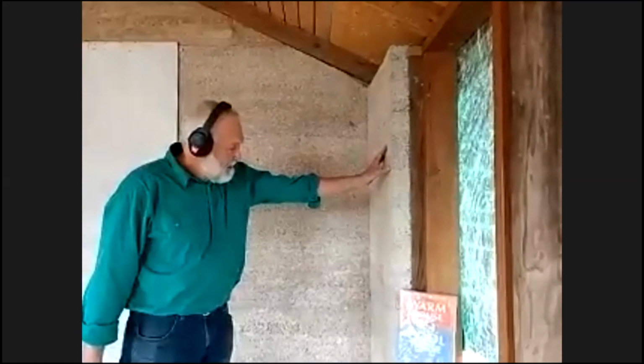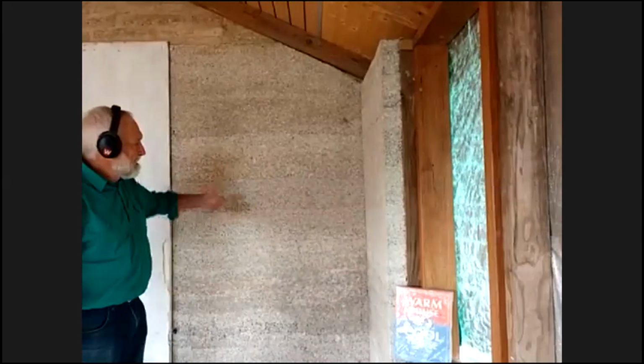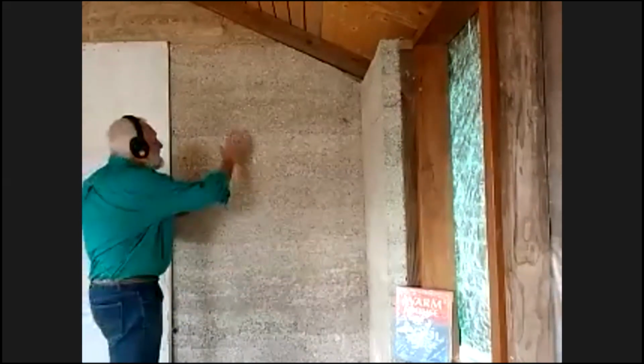So you start with your timber frame, you get your roof on first, and then you'll do your hempcrete wall. And then later on, that has to be rendered because it will absorb moisture. But in some cases, if you're inside, you could actually leave that as an exposed finish. Some people really like that finish.